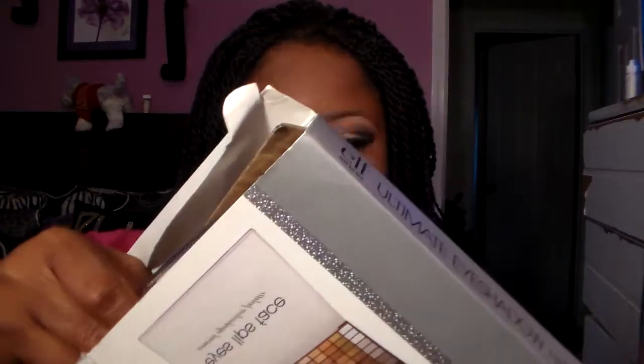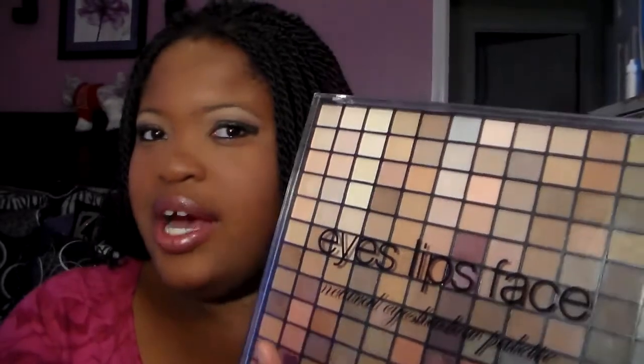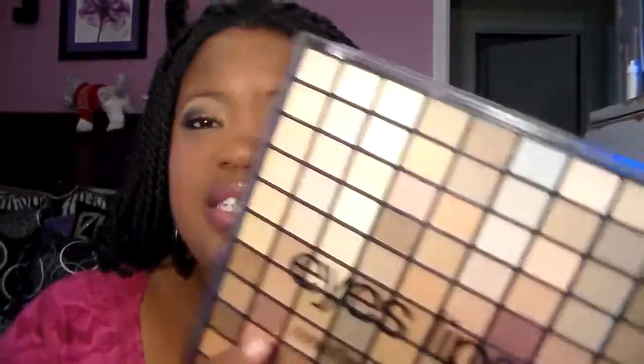Okay, so you open it from the top. Ooh, look at this. Oh my gosh, look at the palette, guys. Sorry about the little blind spot because it's a clear palette cover. Okay, look at the palette. Eyes, Lips, and Face, neutral eyeshadow palette. Explained that already. The cover is clear, and I really love a palette that has a clear cover. So when you open the palette, you already see the shadows inside. You already know what it is. So that's an A+.